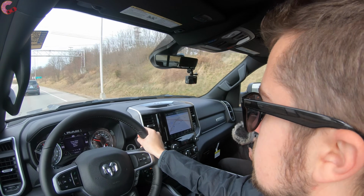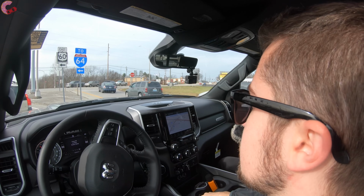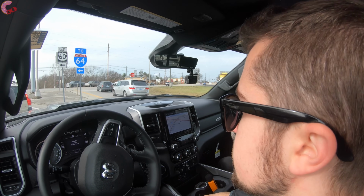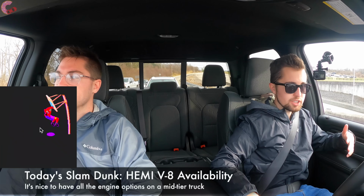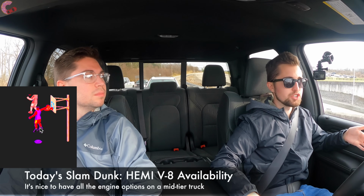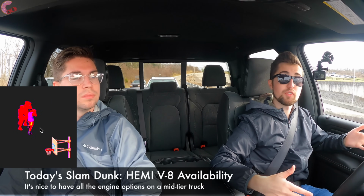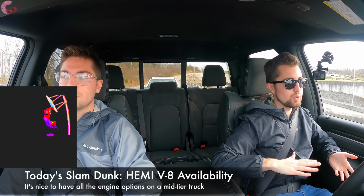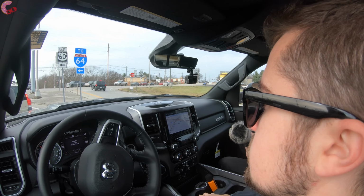Let's go ahead and talk about today's slam dunk and airball. On the slam dunk side of things, I'm going to say the availability of the Hemi. A lot of times if you're choosing a low to mid trim level such as this, you are going to be confined to just the lower engine options. So I do appreciate that you can get the 5.7 Hemi in this for a little bit of money, but it's not a huge amount of money. And that engine is just so nice.